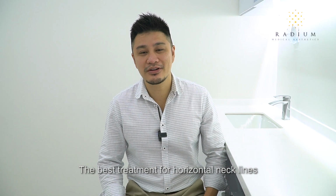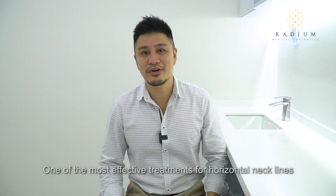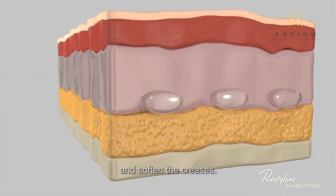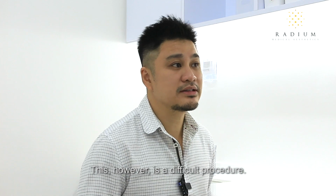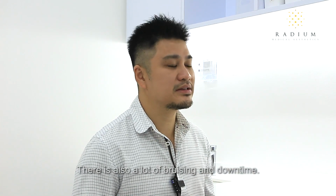The best treatment for horizontal necklines will depend on the cause. One of the most effective treatments for horizontal necklines are filler injections. Injecting a filler into the lines will obliterate and soften the creases. This, however, is a difficult procedure. Patients often complain that when they have the filler injections done into the lines, it appears bumpy. There is also a lot of bruising and downtime.